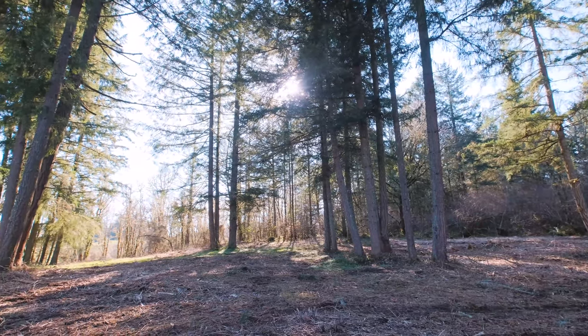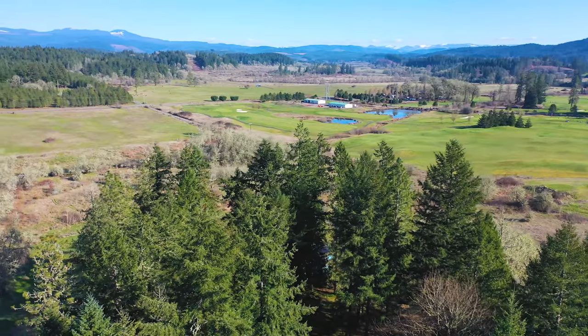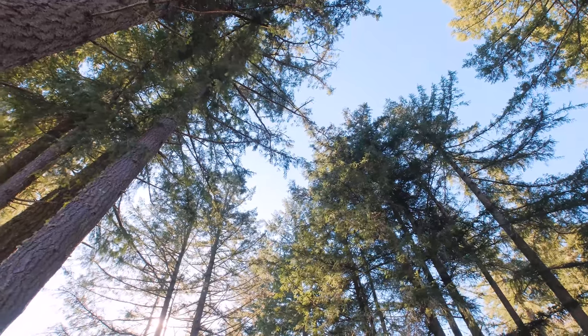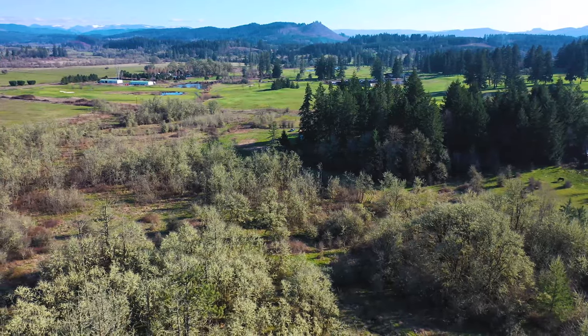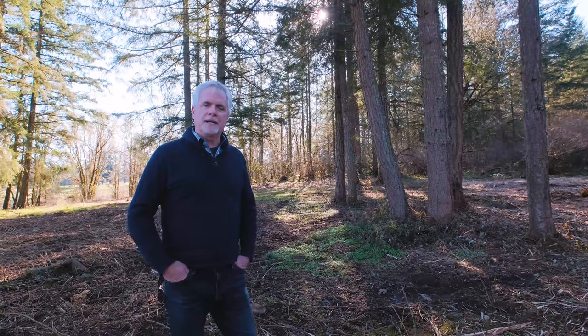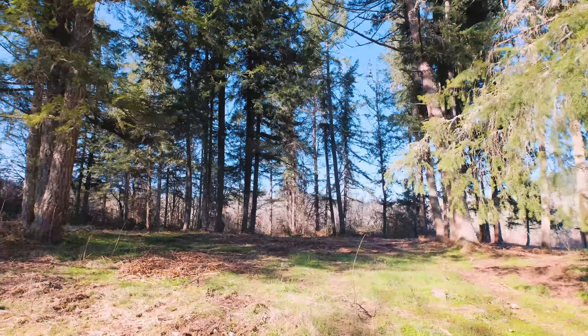So here I'm at the home site, the potential home site here at Bellinger Scale Road, adjacent to Mallard Creek Golf Course. There's potential view to the east of mountains, overlooking the rolling hills. Really has good potential for a beautiful, beautiful home nestled in here, right next to the golf course.